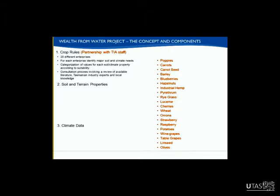We partnered with the TIA staff to create crop rules for each and every one of those enterprises. That helped to categorise the values for each of the soil and climate properties according to suitability. So really what it came down to is, say if it was strawberries, we wanted to know what requirements strawberries had that would then result in the best crop of strawberries you could get. And also right down to the other end of the scale, what is detrimental to growing strawberries. Once you know that, and you've got a solid crop rule, and these were done in consultation with industry groups, and quite a lot of work went into this, as you can imagine.